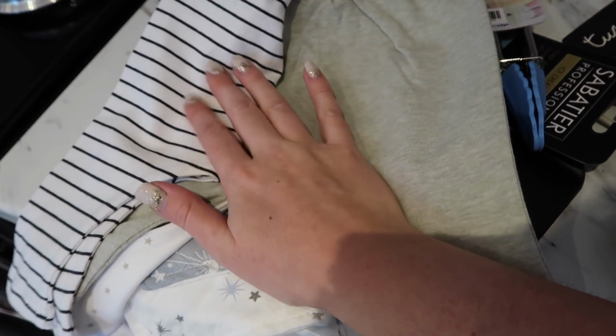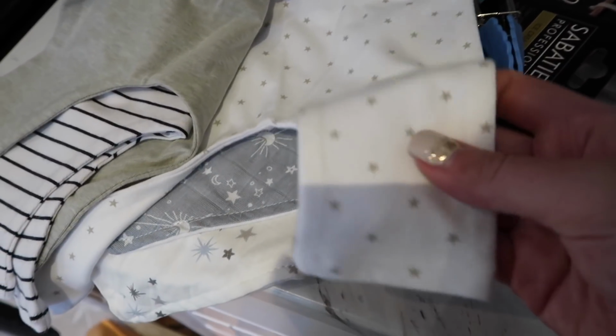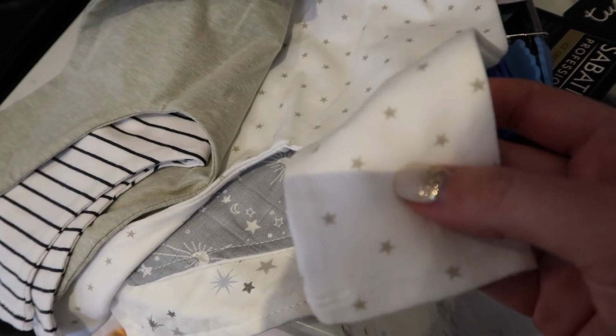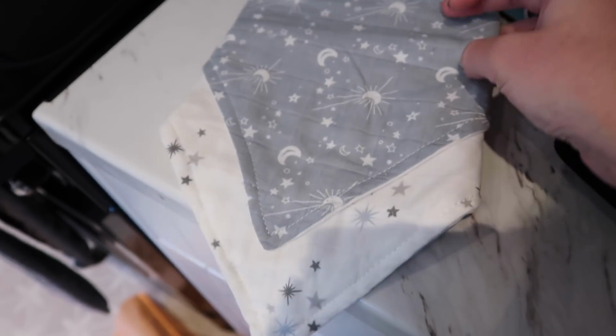I need to stop buying in 3 to 6 really. And so there's just like a black and white off-white striped pair, a kind of sagey green pair, and then this pair that are kind of like cream with, I don't know, kind of like goldy stars, I suppose. But I thought they were really sweet. I love those colours. Then I also got him these bibs, these were from TK Maxx.